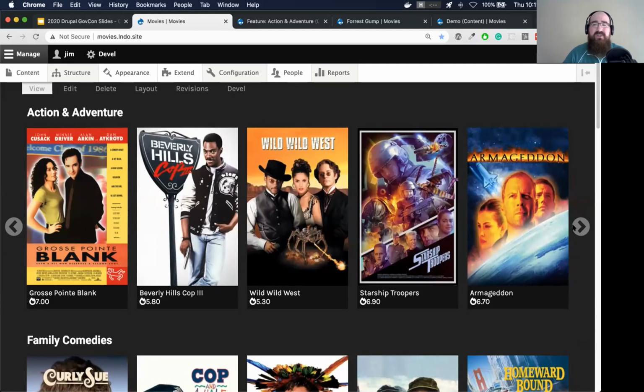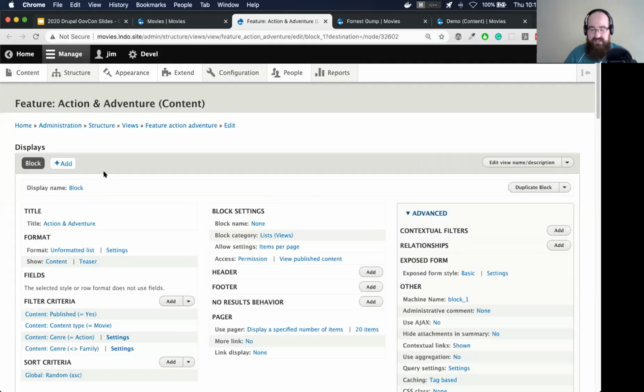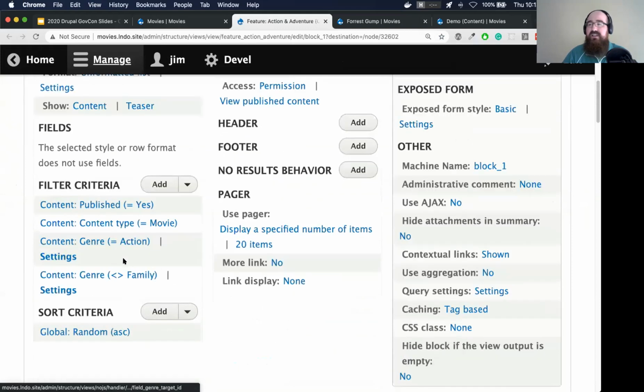Here is a simple Drupal view. I'm using a jQuery plugin because I am not a front-end developer by any means, to just take a teaser view and put it in this nice animated slider. But this is just the teaser of the node. And if I look at this view in particular, let me zoom in. We see that the action and adventure is content of type movie, where the genre is action, and it's not including family movies. So we're getting rid of Kindergarten Cop from this list of action movies. So that's just an example of a simple view.